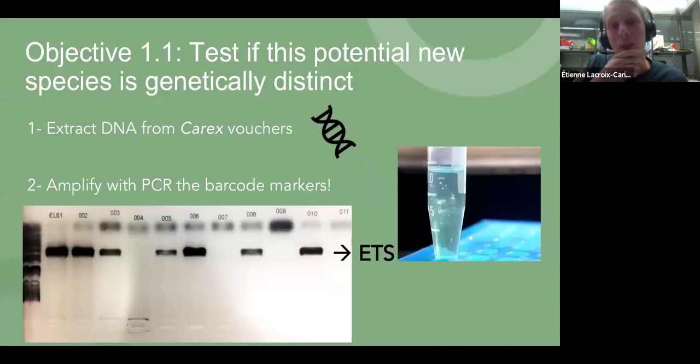And so first, I wanted to test if this potential new species was genetically distinct. To do this, I first extracted DNA from the Carex vouchers, both the ones that I collected in the field and herbarium specimens. After that, I amplified with PCR some specific barcode markers that were proved to be informative to tell species apart. These were developed by Julian Starr and other people. One of these is the marker ETS. They mostly have weird names like these, so don't be too afraid to look at these. Some of these barcodes come from the nuclear genome, and other barcodes come from the plastid genomes.